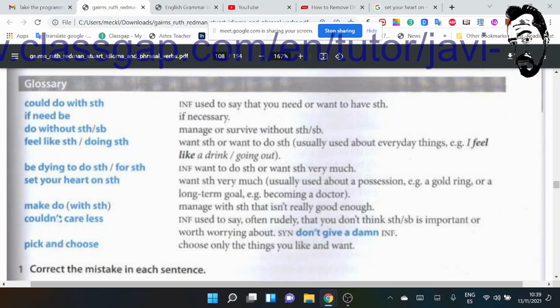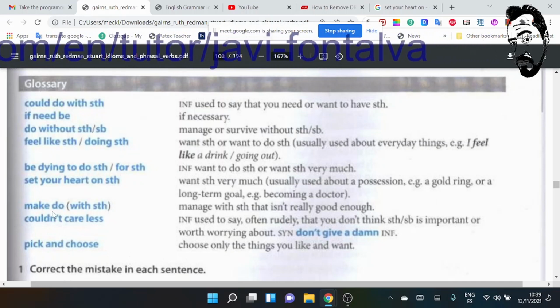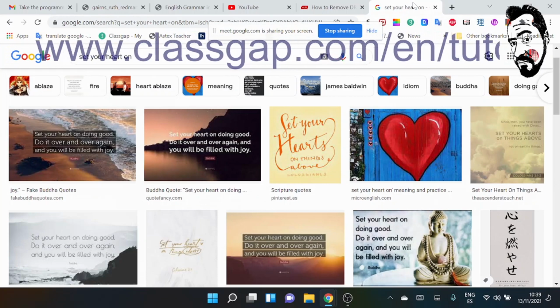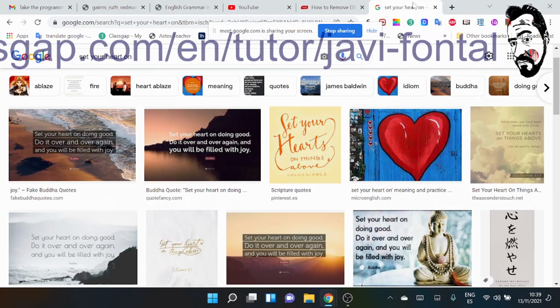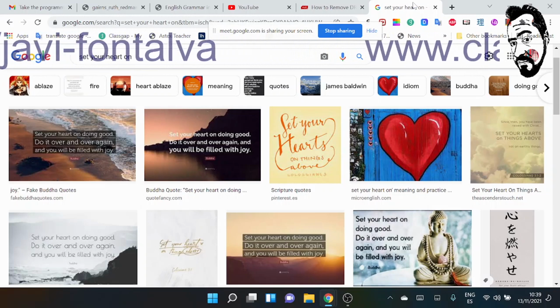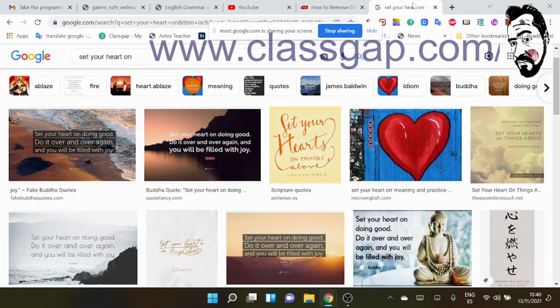Okay, make do. Okay, remember this is an expression. It has nothing to do with make or do. So make do means manage, to be good enough. For example, imagine you want an iPhone, yeah? So you want an iPhone, but you don't have the money. So you make do with a cheap mobile.